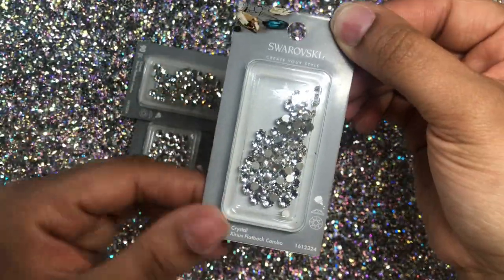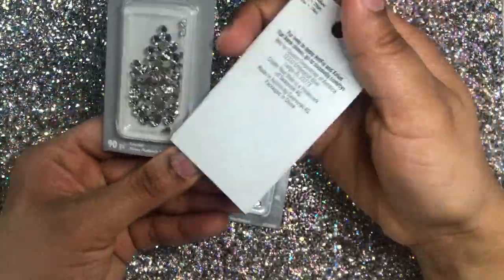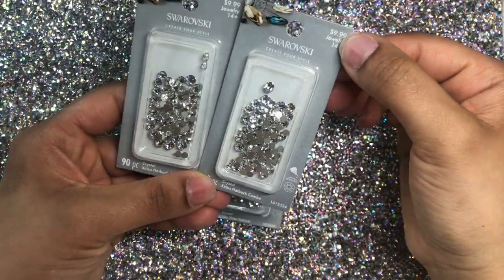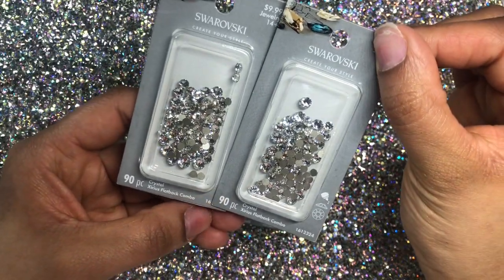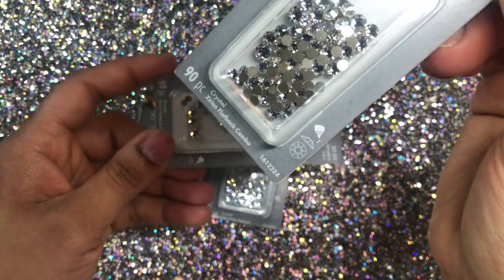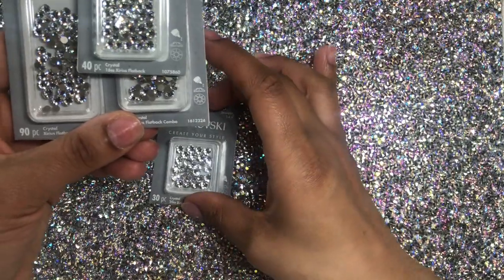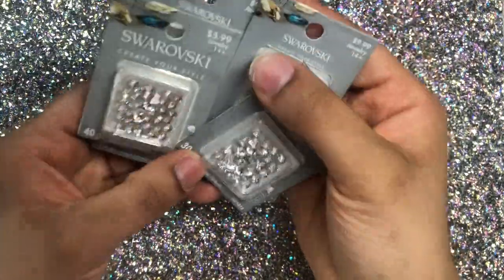Anyway, look how pretty. Plus, if I would have bought more of these, because they have 3 sizes, they come in SS12, SS16, SS20, and for that price, that's pretty good. These are just like the crystal flat back, which I love. It shows you it's flat back, so it's easy to just adhere to a nail. So then I just bought a 40-piece of 16 and then another 30-piece of 20. Of course, the bigger, the less you get. But these were from Hobby Lobby.